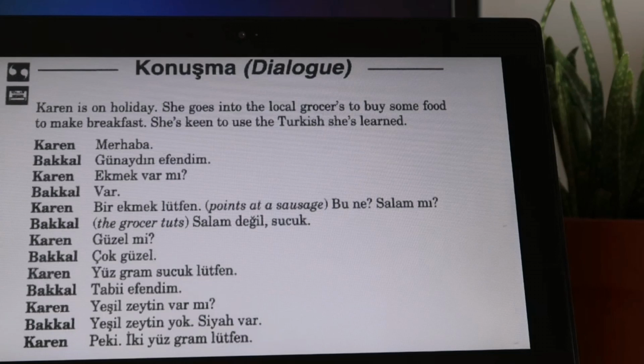Now, we will start with a basic conversation. It's very easy. I'll read it for you and translate it into English. Konuşma. It means dialogue. Karen is on holiday. She goes into the local grocers to buy some food to make breakfast. She is keen to use the Turkish she's learned.